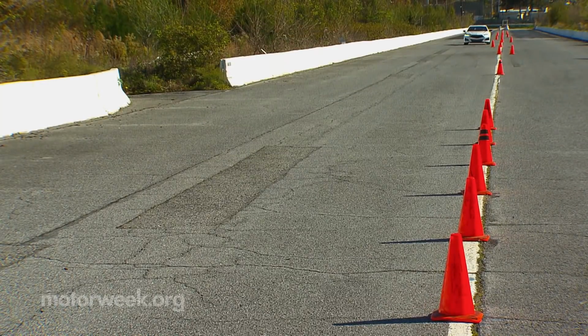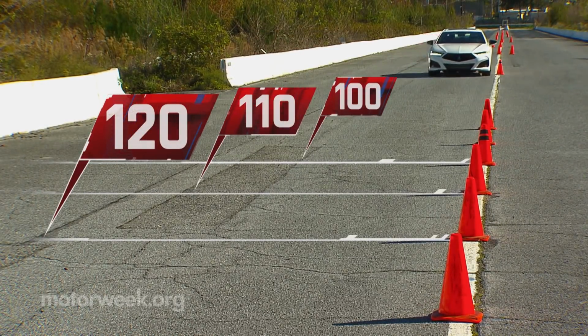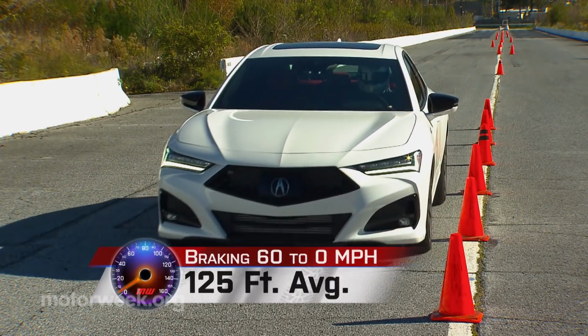Brakes were good and consistent. An always stable 125-foot stopping average from 60 was our result.